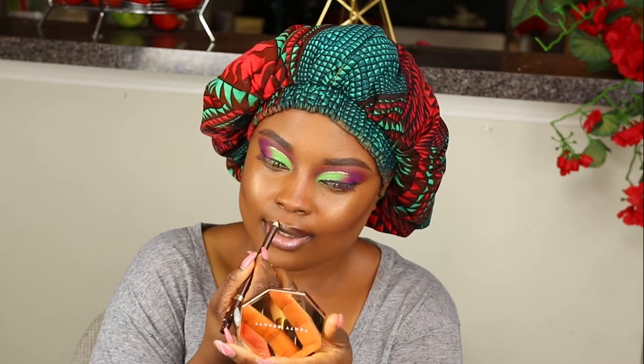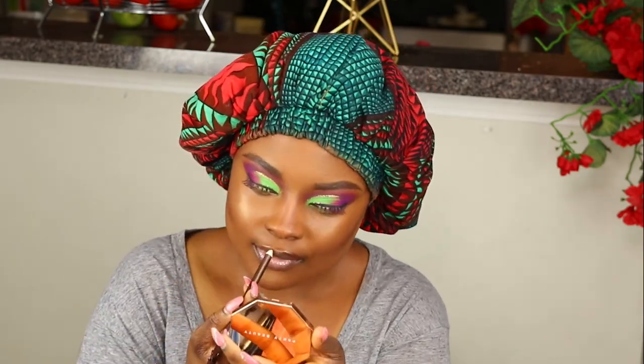So I'm just gonna line my lips. When you try to line your lips after putting on gloss, it can be so irritating sometimes. How do I put this? It's like when you go on a slip and slide and your goal is to not slip, it's like, why were you there?